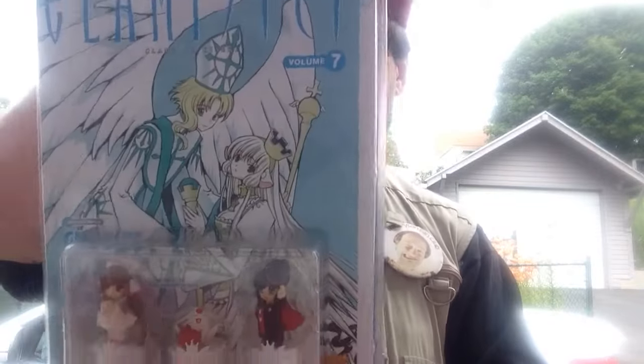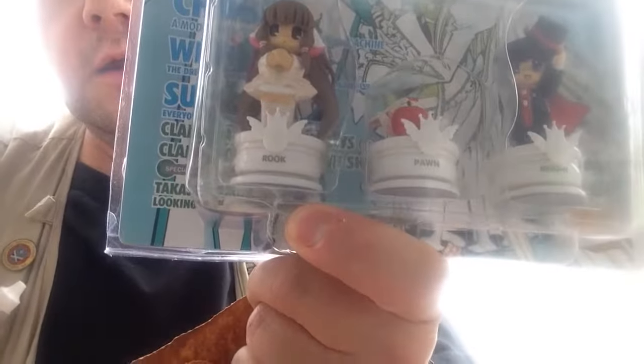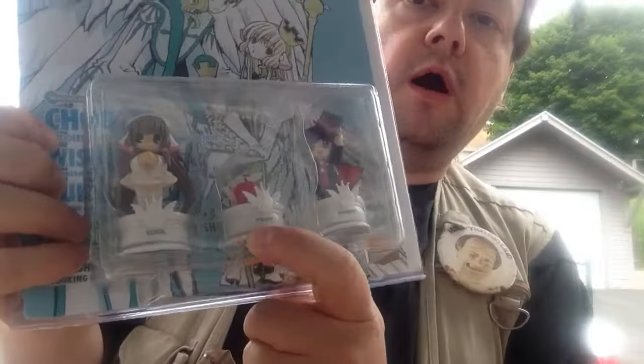Here we go. Clamp Noki Seki. Oh, wait. Oh, Clamp Chess Set. Yeah. So I got... Ah, here we go. Can you see this? I've got a rook, a pawn, rook, pawn, and knight. Of course, you need 16 pieces for chess, so I would need 11 other pieces. Well, I'm going to keep this in the plastic wrap. If nothing else, I might have a friend who will like it. But maybe I'll give this to my nephews as well a little earlier.